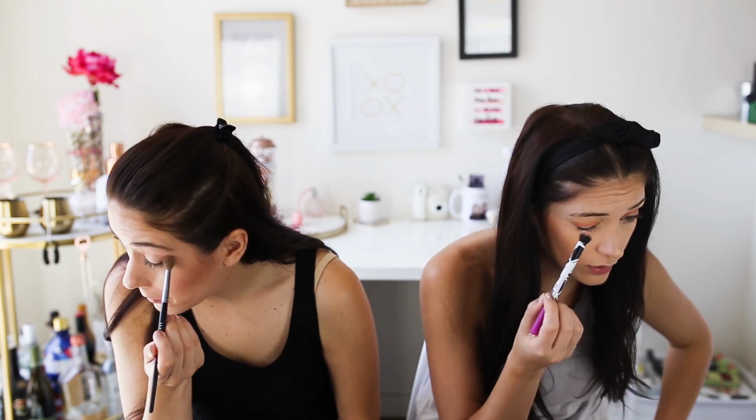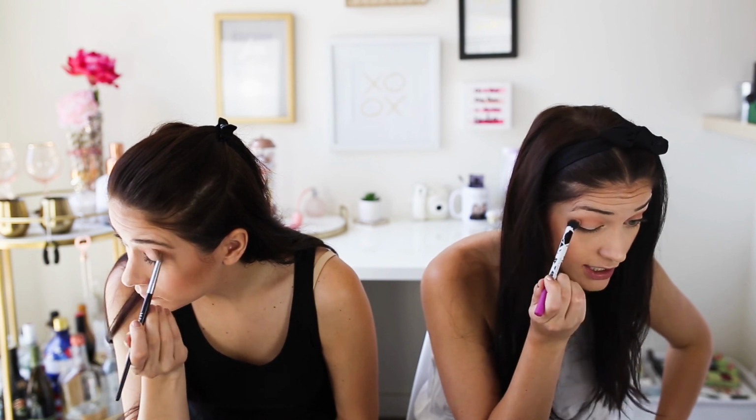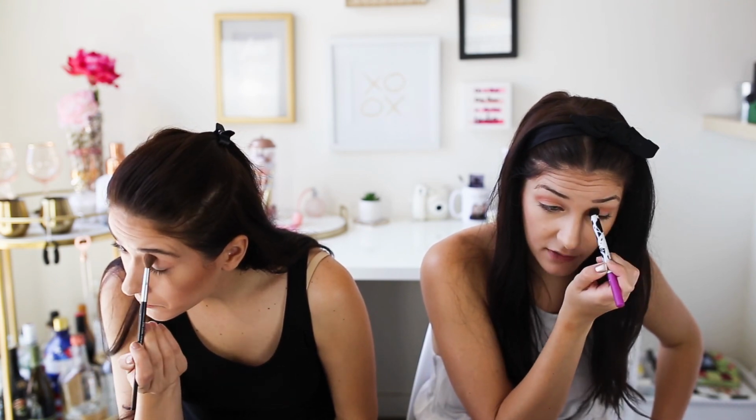It's the Real Techniques Deluxe Crease Brush. It came in a set around Christmas time, and I always like to buff my transition shade out because that's the one that goes up the highest, you know? And I don't want it to just look like a pop of color in a weird spot, if you know what I mean. Also, I think I just realized I put way too much highlight on.